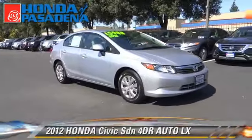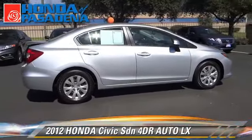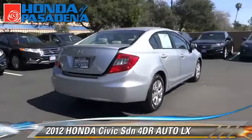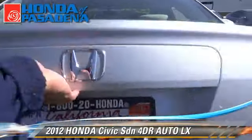the 2012 Honda Civic LX. With an automatic transmission, this front-wheel drive sedan, with fewer than 10,000 miles on the odometer, is well-equipped. This Honda features front-wheel drive, power windows, and power door locks.